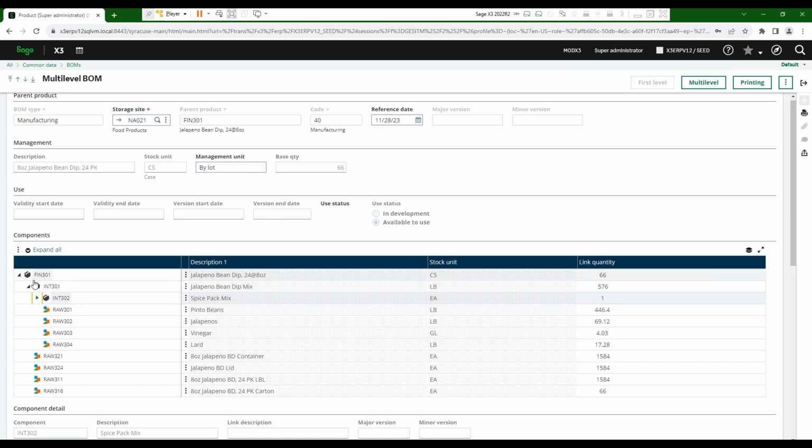And in this case, they are not set as phantom BOMs, so you would pretty much pre-assemble or pre-mix the spices, right? So if I generate a work order or a demand for FIN 301, it would actually generate a work order for this, but also generate a work order for my INT 301, which is my bean dip mix, if I don't have enough in stock.